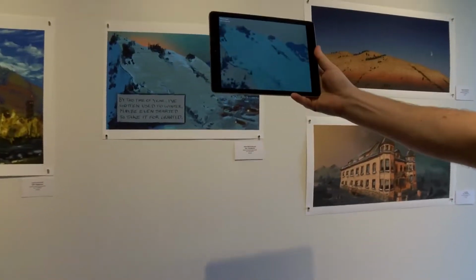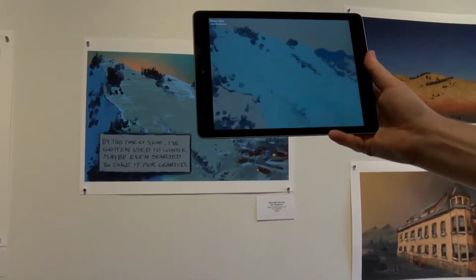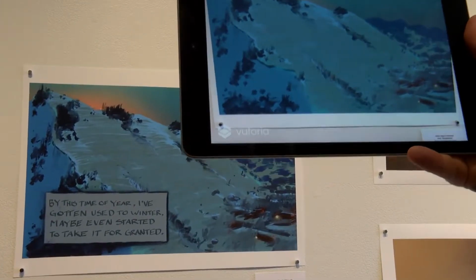So this is a painting I did after spending a couple of years in Missoula while my wife was in grad school and just really starting to appreciate the seasons.